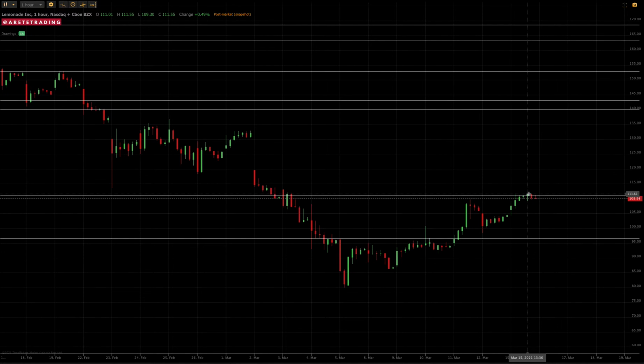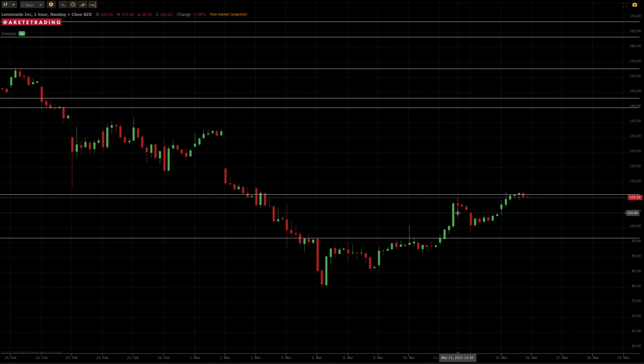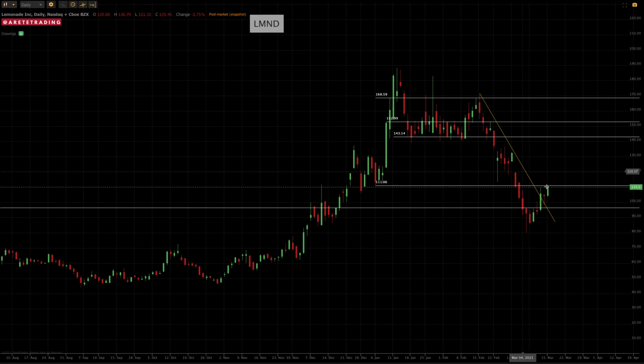It's fighting. You have a hammer on the hourly. You think it's finally going to do it. It encapsulates this other hammer and bonk, right? So it's just frustrating. But you need this to break out. You need that to go. And you don't want to play with it until then, because see this bar here? If you get through this, you just have so much room to run to this 140. So you really want it to trigger for you.